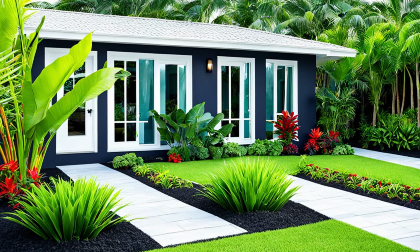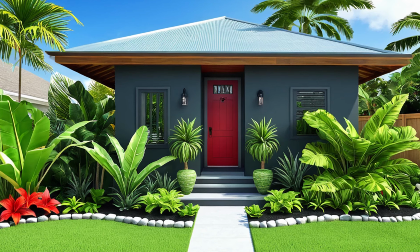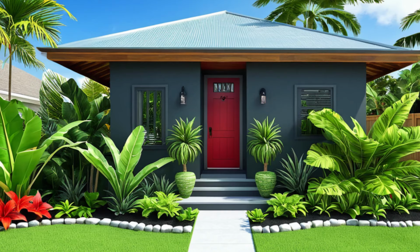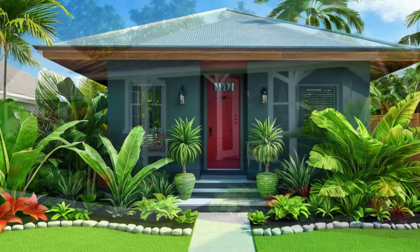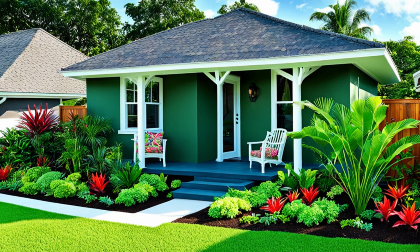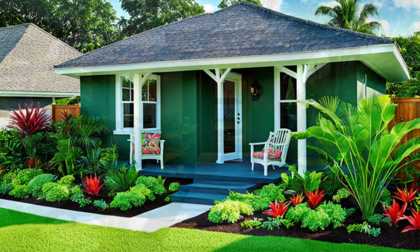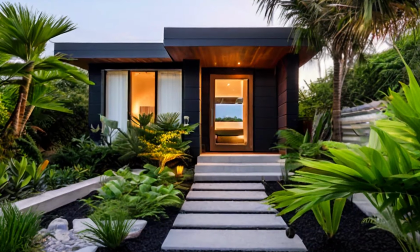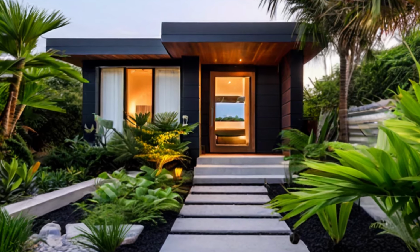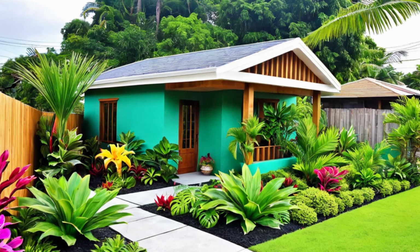These structures can be mounted on walls or fences and filled with a variety of plants, from vibrant flowers to lush greenery. Vertical gardens not only save space but also create a stunning visual focal point. Another option is to use trellises or arbors to support climbing plants like ivy, jasmine, or climbing roses. These plants add height and depth to your front yard, creating a sense of lushness and privacy.